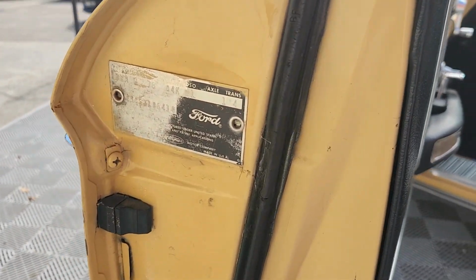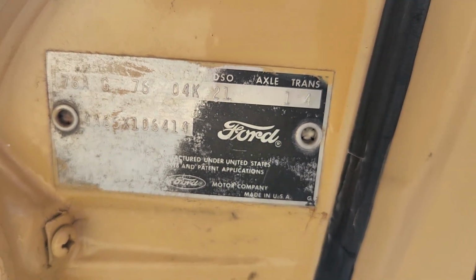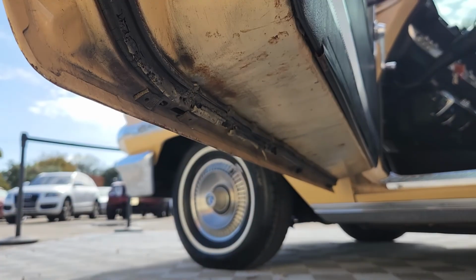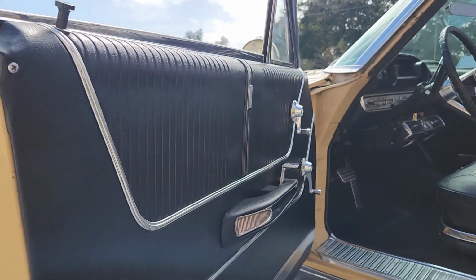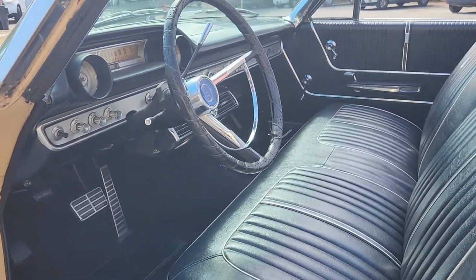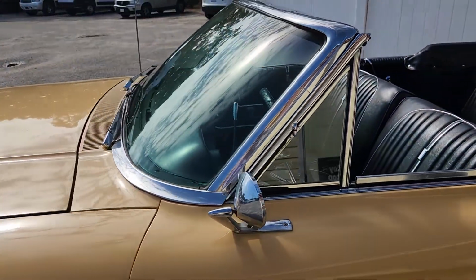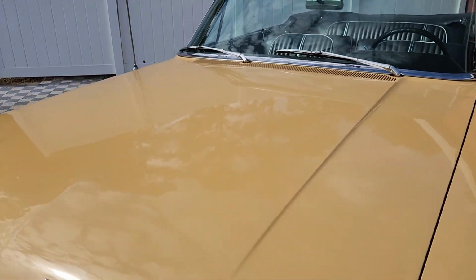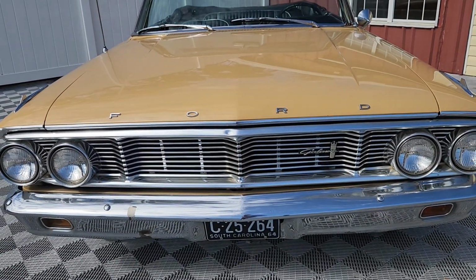So in the door jamb of most all Fords, you'll find this trim tag. 76A being Galaxie two-door convertible. Paint code G, which is the buff. DSO 21, which is Atlanta. Also shows automatic transmission and 3.00 rear end. Good cruising gear. Now it does have a Cruise-O-Matic transmission. Let's pop the hood and see what she has to offer.